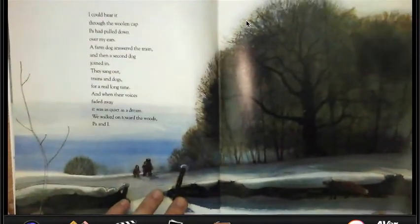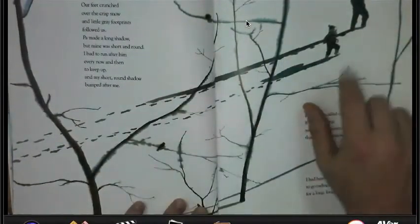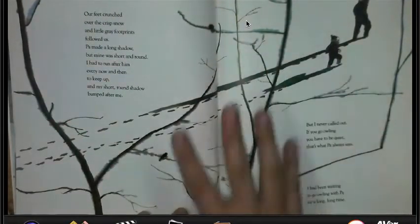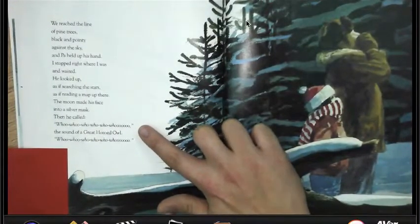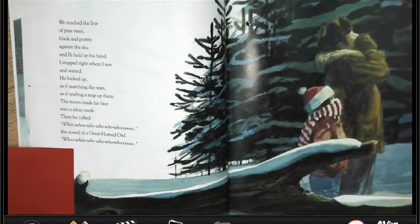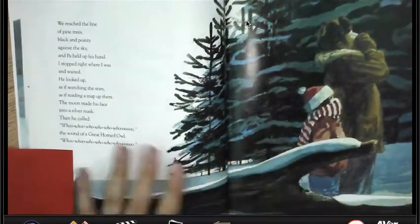Page 2 tells us more about the setting and that they're walking out. Here we see the long shadow that the father makes, the shorter one that she makes. And we're starting to learn more about what owling is all about, how you have to be quiet. And then finally, Pa starts calling out, hoo hoo hoo hoo hoo hoo, trying to get the attention of a great horned owl. But remember what happens? Does the owl come out right away?